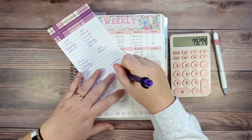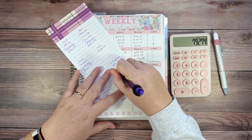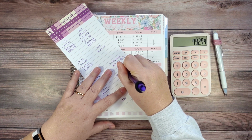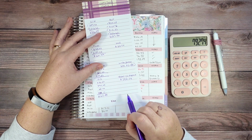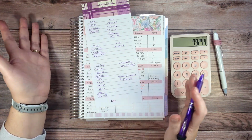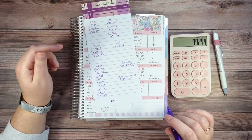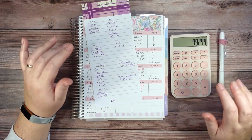So total, oops, wrong pen. Total credit card payment is $792.74. I'm going to have to wait till Paycheck 3 to do this, which I see the pending deposit. I can do it first thing in the morning and balance the two, Paycheck 1 and Paycheck 3, or Paycheck 2 and Paycheck 3 for the month of February, and then move forward.